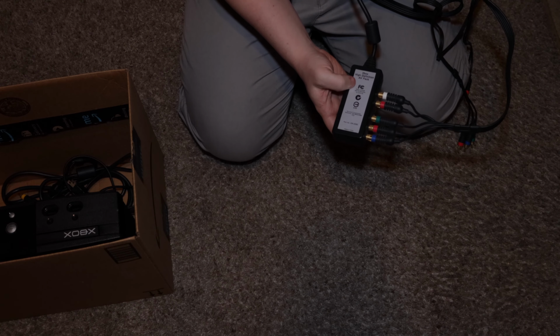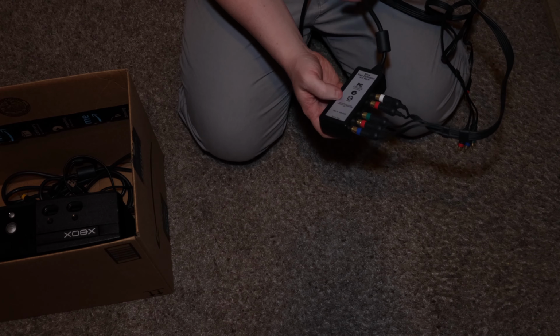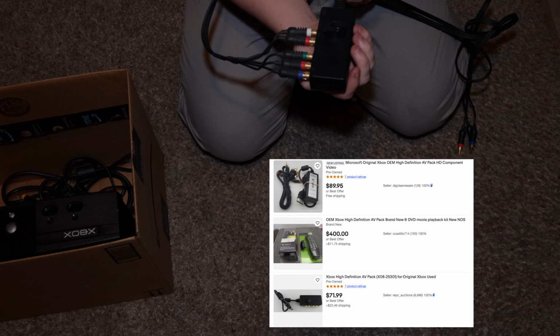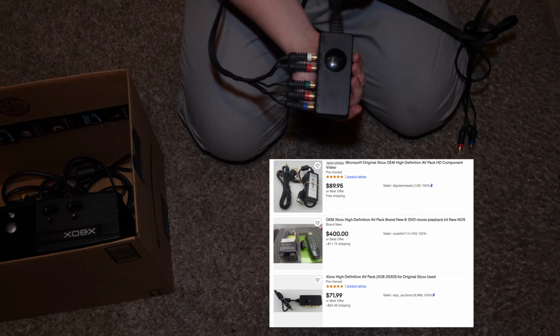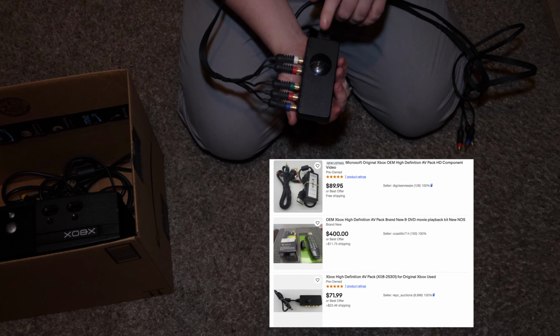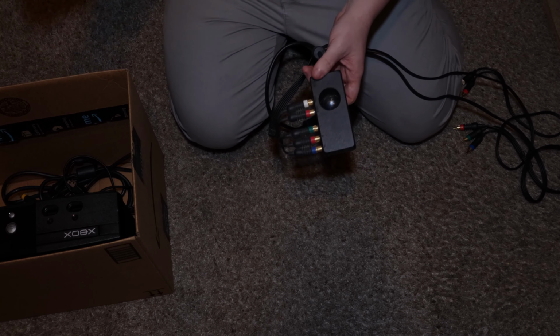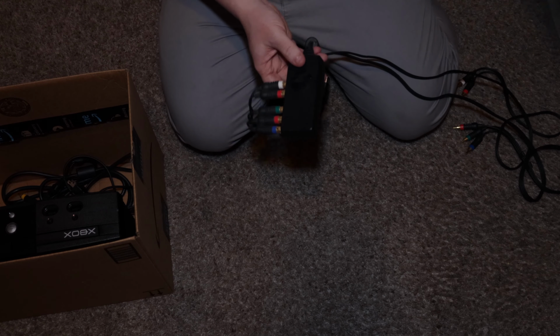And it looks like we've got, oh my gosh. This is called the Xbox High Definition AV Pack made by, what's that say? Microsoft Corporation. Oh my gosh. I think these go for $90 used, because not many people bought these. I think they sold at GameStop for $19.99, $20. And I believe these go for $90 now. So I might be able to pay off the whole thing and then have extra money.